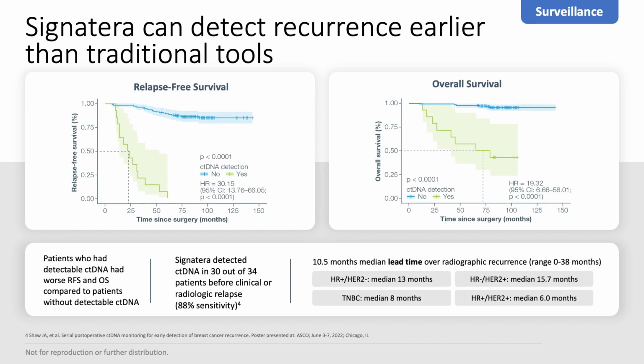So the relapse-free survival and the overall survival. ctDNA positivity is in the green, and then in the blue is negative ctDNA detection. For relapse-free survival, it's a hazard ratio of 30, and an overall survival hazard ratio of 19, so very convincing.